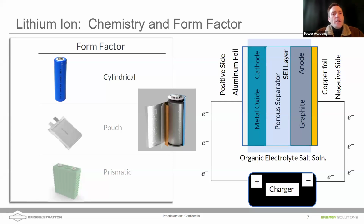So first off, lithium-ion battery chemistry and form factor. There are a number of different types of cells that can be made from lithium ions, but essentially they're quite similar. They're made by sandwiching a porous separator layer with electrolyte between two different metal contacts, and on the positive side, we have an aluminum foil layer, which is just really spray cast onto a plastic separator. And then on the other side, we have another contact. It's a copper foil contact, and we have graphite cast onto that.